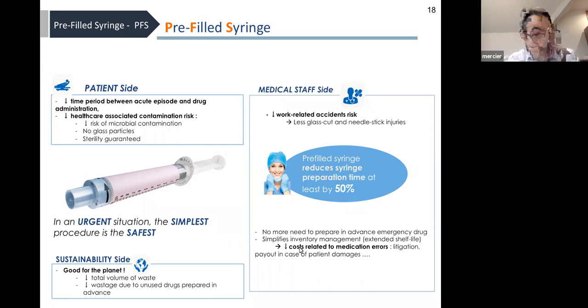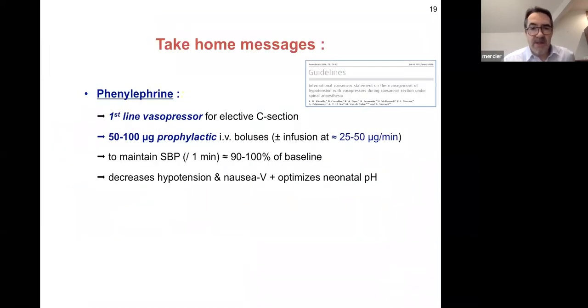In addition, it decreases the cost related to medication error. So what are the take-home messages? Very simple. Phenylephrine should be the first-line vasopressor for elective cesarean section performed under spinal anesthesia. It is advocated, at least this is what we are using, prophylactic intravenous boluses of 50 to 100 micrograms. Some other teams also use a basal infusion at a low rate as shown here. So the goal is to maintain systolic blood pressure, checked every 1 minute, in between 90 to 100% of baseline, and this will decrease hypotension and nausea and vomiting, and also optimize neonatal pH.